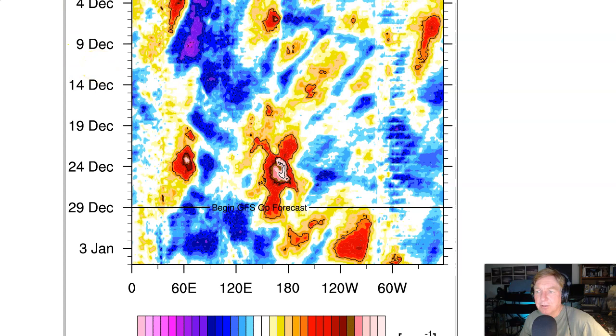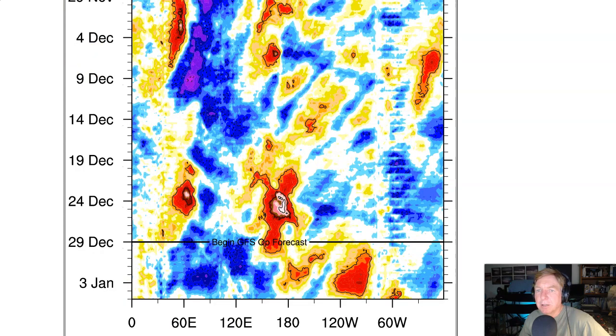Now we'll go up and take a look. Here we go. This is the Kelvin wave generation area, roughly down in this area. You see there were some westerly anomalies in early December. The blues are easterly anomalies, and the reds and yellows are westerly anomalies. We got into, say, mid-December, and we were actually supposed to be in the inactive phase of the MJO. But look what happened.